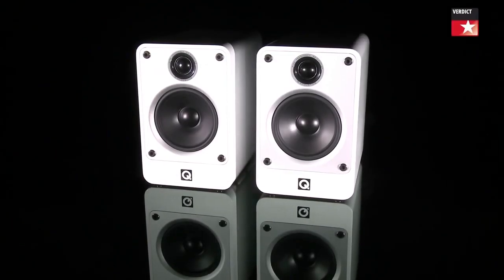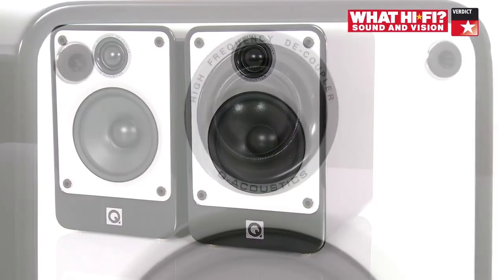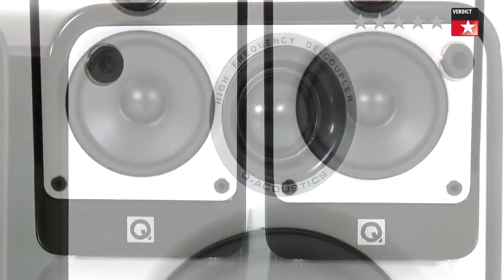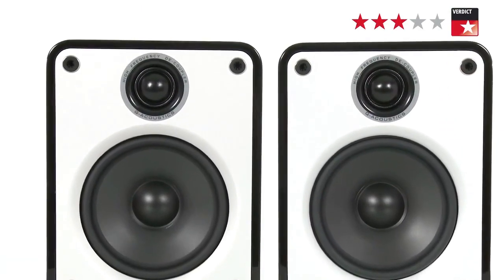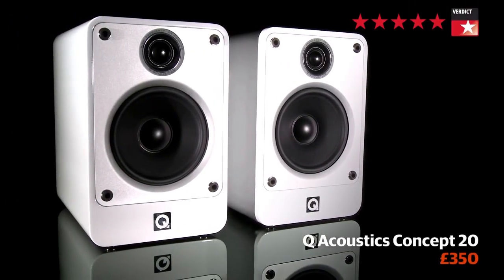It's fair to say the Concept 20 speakers have made quite the impression. With a performance that has its more expensive competitors and beyond looking worried, what they are capable of is nothing short of stunning. Put quite simply, don't buy any speaker at this price point without first testing these.